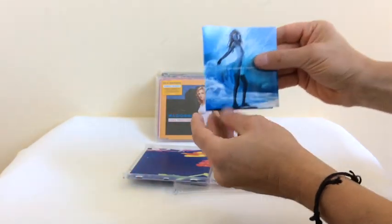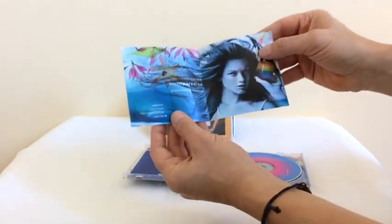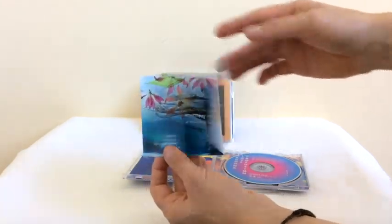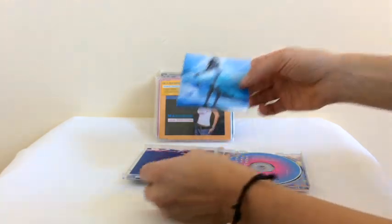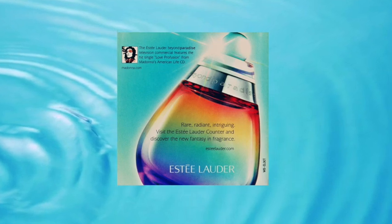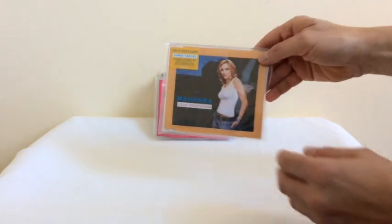Now, the reason that was in there is because the song Love Profusion was actually used for the Estee Lauder commercial. This one hasn't been opened, but it has a perfume sample which you can smell. The commercial looks very similar to the film clip you saw previously with Madonna.